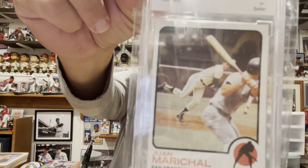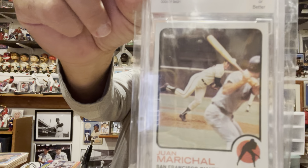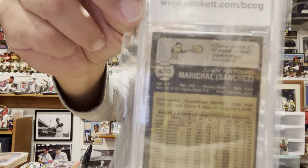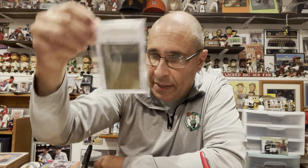All right. Next is a 1973 Topps card of Juan Marichal. It's a Beckett 9. I love this pose too. Another action shot. Here he is pitching. He probably just came through that high kick, and he's delivering the ball right there. It's a nice card. The back is a little off-centered from left to right, but it's a beautiful card.